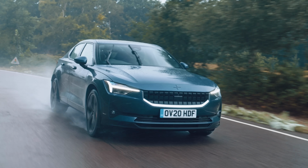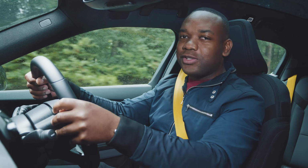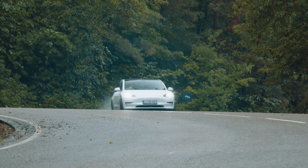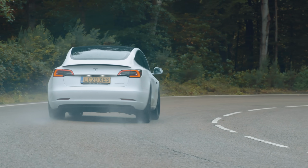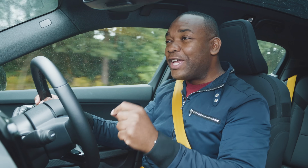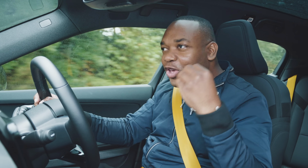But the biggest thing the Polestar 2 has done is to remind us what an amazing job Tesla have done with the Model 3. Ironically, it's faster, it drives better, it has better practicality, it's got a much better charging infrastructure, and ultimately ticks all the boxes you want in not just an electric car, but a good family car.